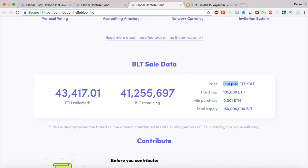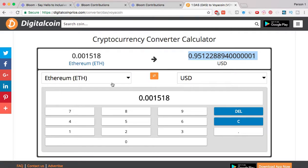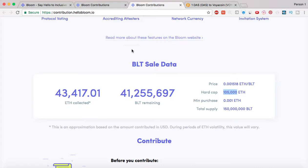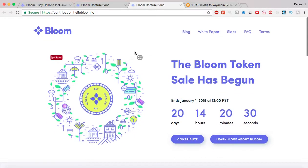So how much are they trying to get? The hard cap is this many Ethereum. They are trying to get 105,000 Ethereum. Well, that's a little bit high, I think. They're trying to raise $65 million. I don't know whether they even have a product or whatnot, but let's look at that.